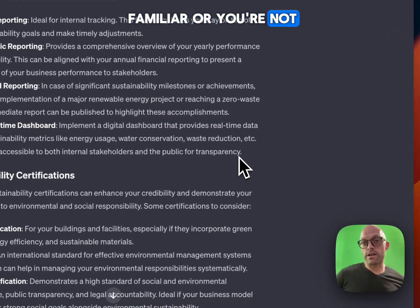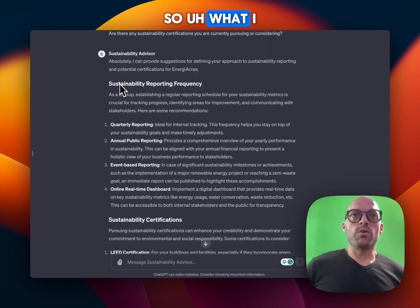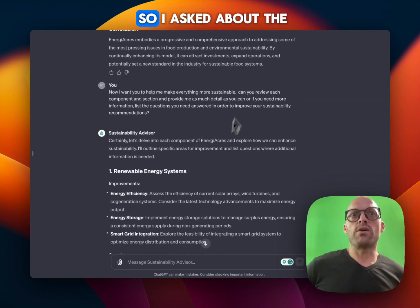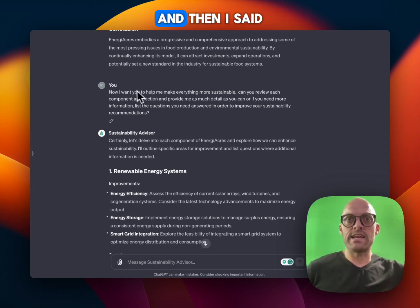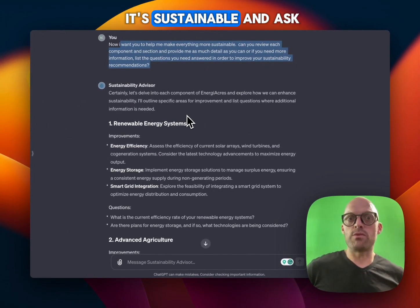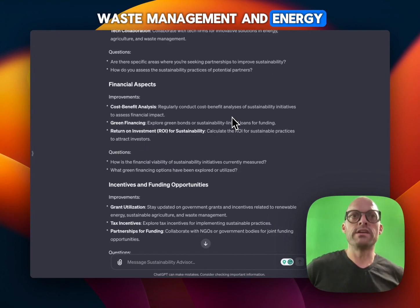If you're not familiar or you don't consider yourself an expert, there are other GPTs that help you become an expert. So what I did up here, this is a continuation. You can see it went through. I asked for a comprehensive analysis of everything, it did that, and then I said, well, I want to make sure everything is sustainable. Go back through everything that you provided, tell me how it's sustainable, and ask me questions. So it did that in the major areas: partnerships, logistics, food production, waste management, and energy.